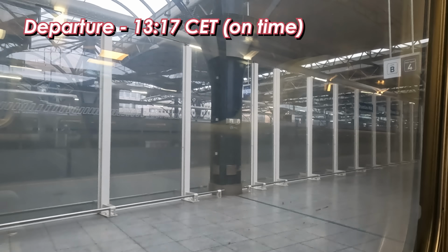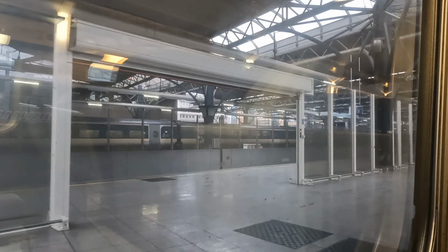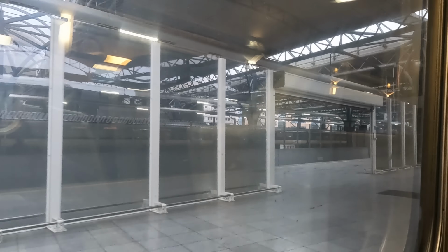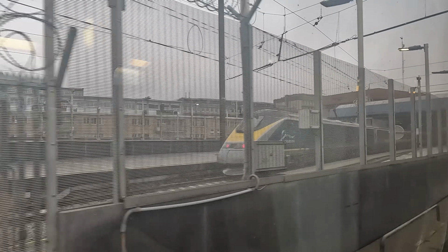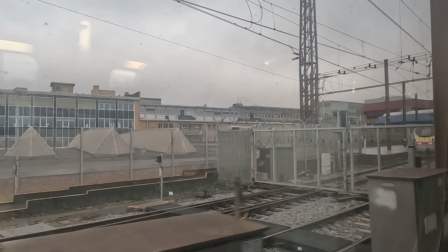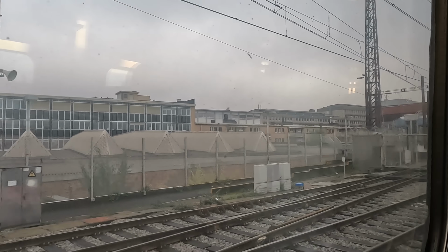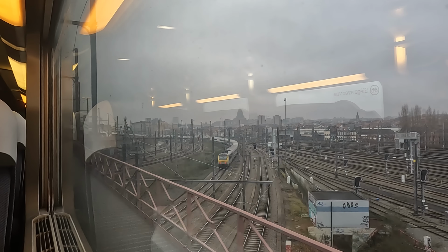Departure from Brussels is on time at 17 past 1 Central European Time. One thing that did surprise me was the gates blocking the two Eurostar terminal platforms, which is visible as we leave the station. I'm not sure whether this is to prevent unauthorised access or for immigration purposes, given the UK is not in the European Schengen zone, but if you know, please let me know below in the comments.